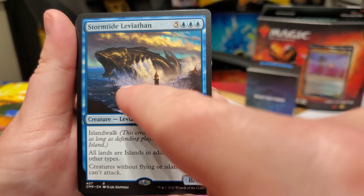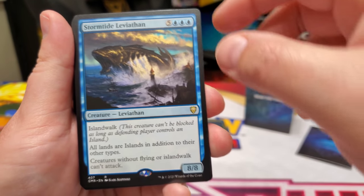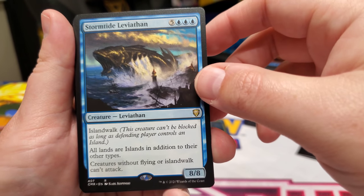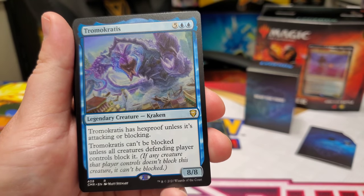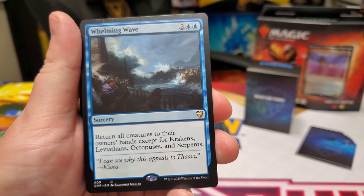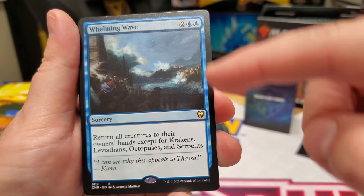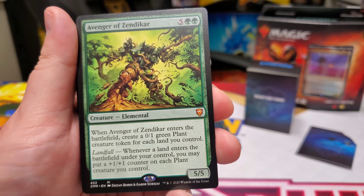Whoa. There was a little guy fishing. I think I caught a big one. The guy in the lighthouse is like, you sure did. These things are massive. The scale is just insane. Wow, they really capture the effects of how big these creatures are and what they can do.